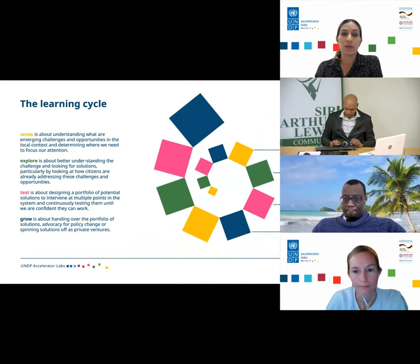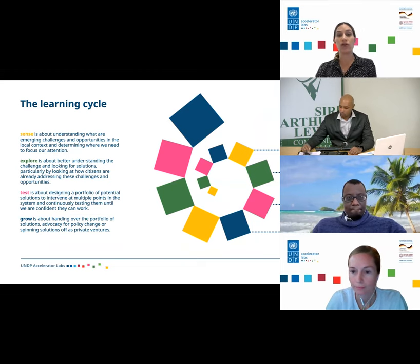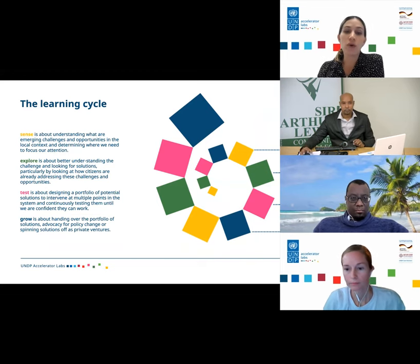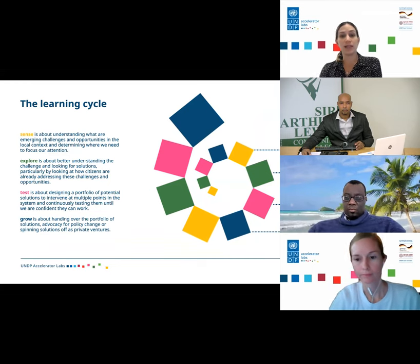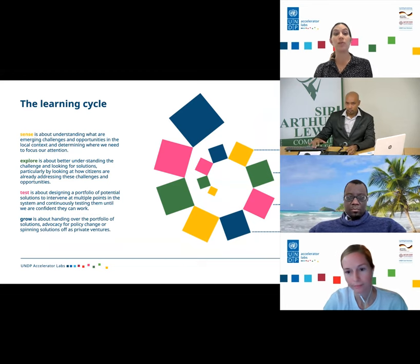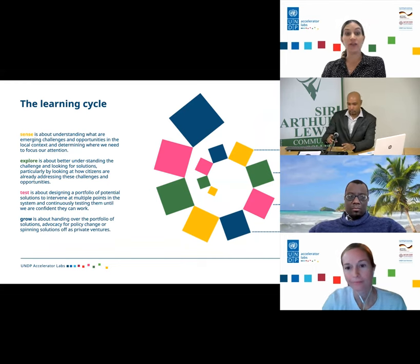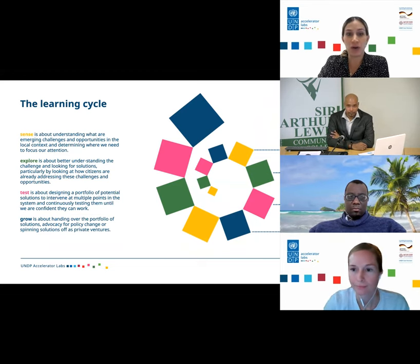So in our focus on accelerating change within the context of development challenges, each lab applies this distinctive learning cycle, as we call it, which moves from sensing to exploring to testing, and then lastly to growing. So I'm not going to get into all these steps today, but I would like to share that this collaboration with SALCC is a really great example of growing for us, because through this collaboration, we're scaling out learnings from our Blue Bot project, which we'll get into today, on AI, on machine learning, and on other topics in the Caribbean blue economy, which will be covered shortly by Antonio Hollingsworth.